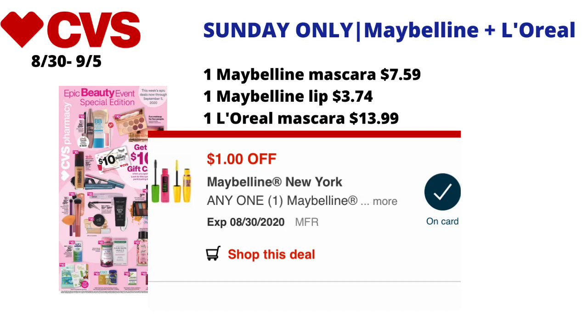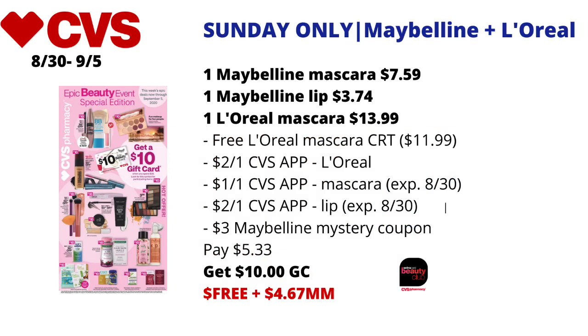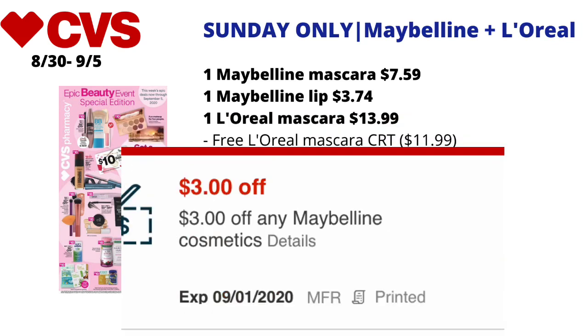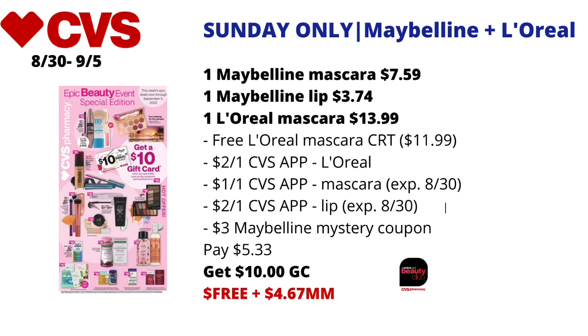Plus, you're going to use a $1 off one manufacturer coupon that's sent to card on the CVS app for the Maybelline mascara. Please note that coupon expires 8/30. There's also one available on coupons.com, and I believe that coupon also expires on August 30th. You're also going to use a $2 off one send to cart coupon available on the CVS app for the Maybelline lip, and that again expires on August 30th. Plus, we received a $3 Maybelline mystery coupon offer last week, so we want to include that. Hopefully you've saved your Maybelline mystery coupon.